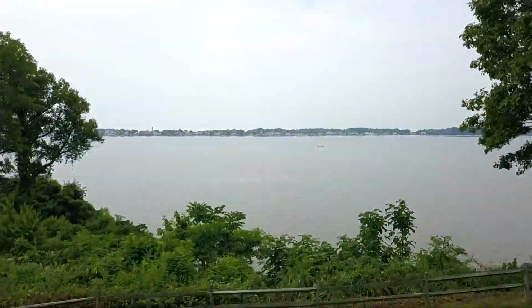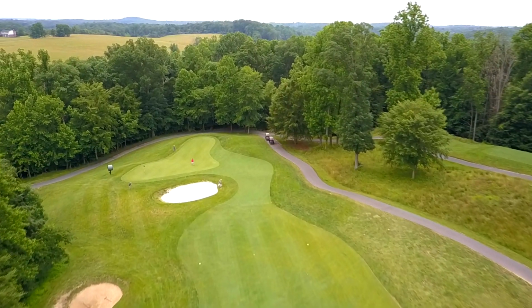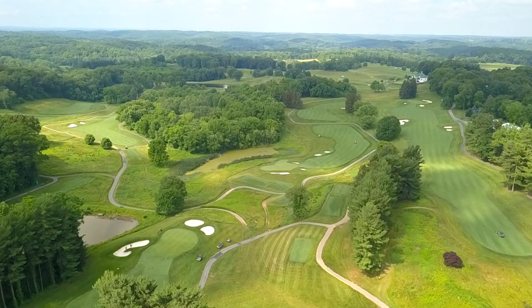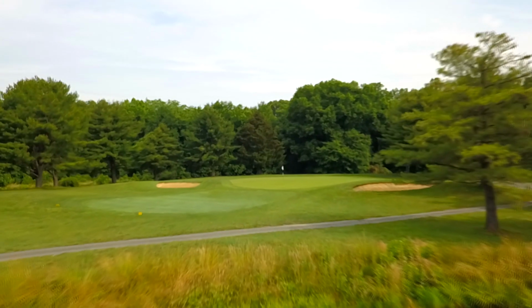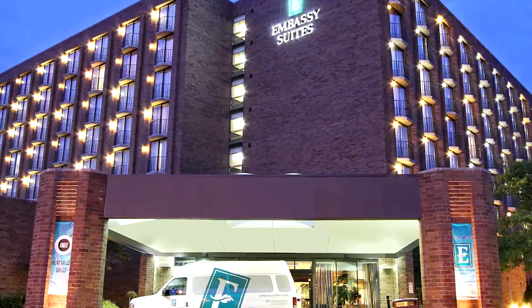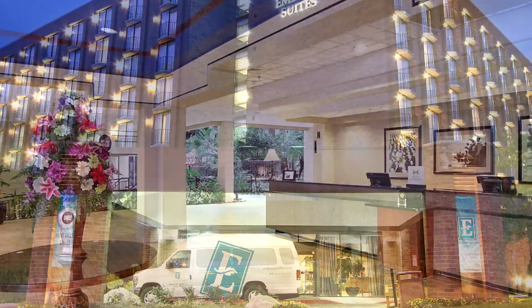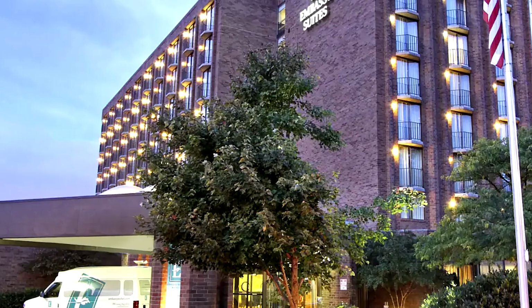The first thing that golfers look at when they put together a golf trip, of course, it's the golf courses. That's what draws them in. Number 2, they look to somebody to direct them. I've got these great courses. Where am I going to stay? We found the perfect spot to connect to the 5 golf courses in Baltimore County. It is the Embassy Suites by Hilton in Hunt Valley. We have General Manager Katie Williams with us.